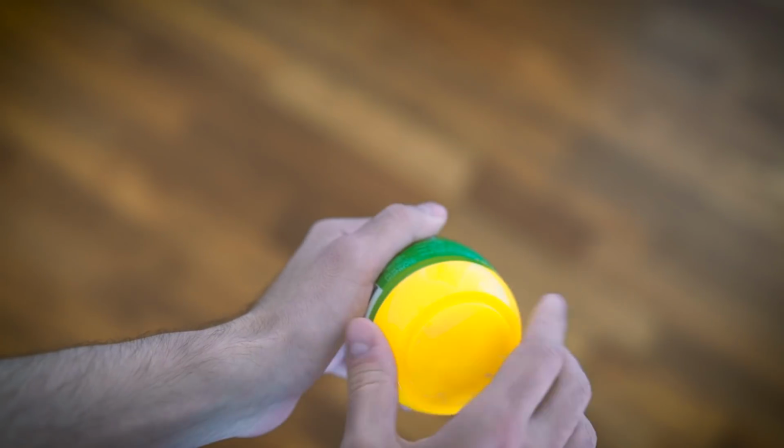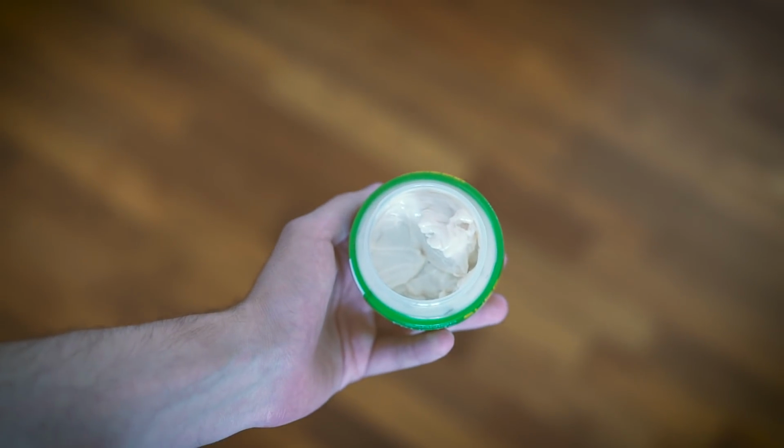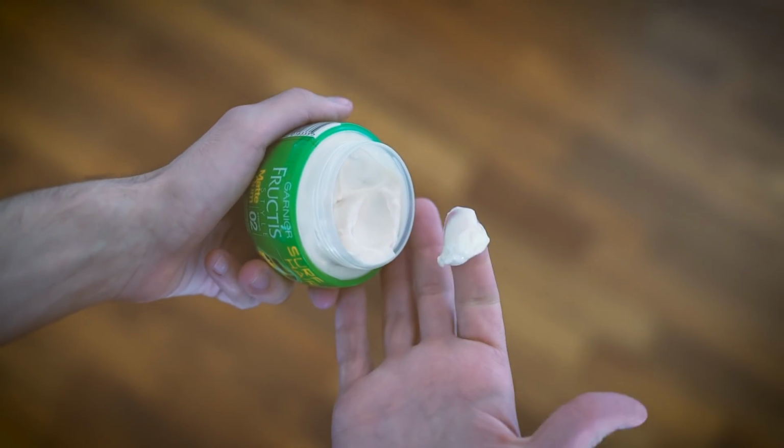And a lot of drugstores, this is going for like $2. So Surf Hair actually takes me way back. I used this stuff like before I knew about any other hair products. I must have used this stuff for like 5 years straight.